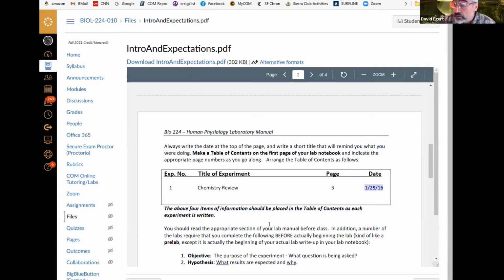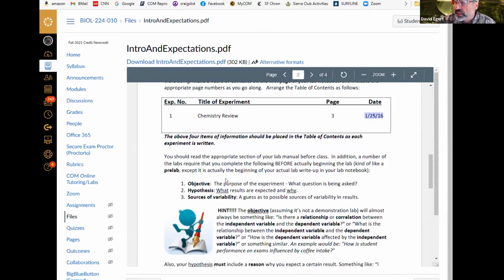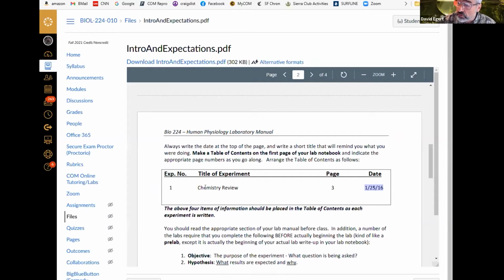Your lab notebook, in addition to being part of your grade, I think 18% of your grade, is also going to be a huge ally for you during the lab practical, because the lab practical is an open lab notebook practical. So if you've done a good job of taking notes of what you've done, and then writing your discussions of what it means, and you've got a good table of contents so you can find your stuff easily, this lab notebook is really going to make your life much easier when you're taking the lab exams, the lab practical.